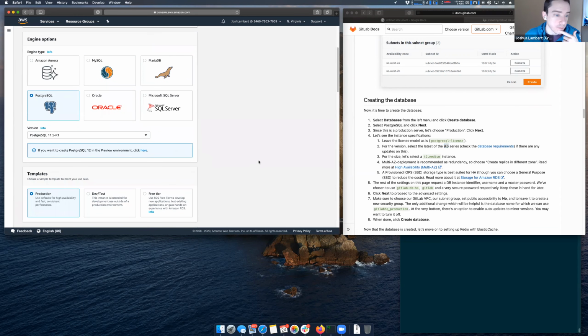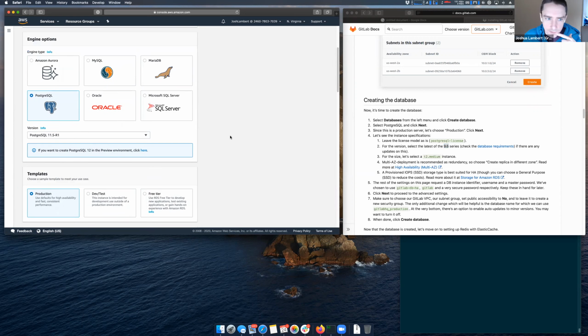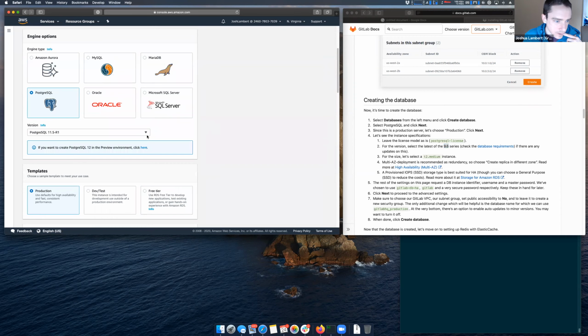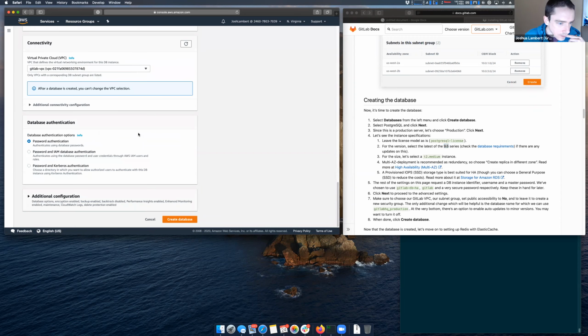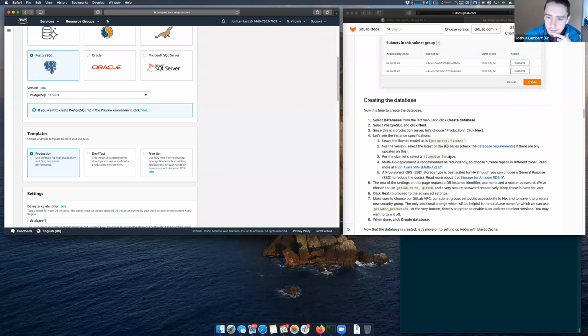Oh, 12 is in the preview environment. Interesting. Okay. We'll pick production. Is it a license model? I don't see a license model. Huh. Jeez. Holy smokes. Oh, it's a lot of options there. Okay. So, okay, it does mention to choose production.